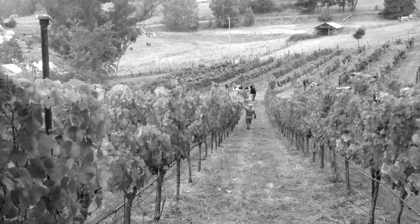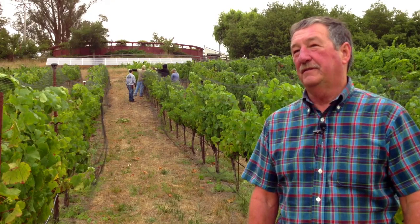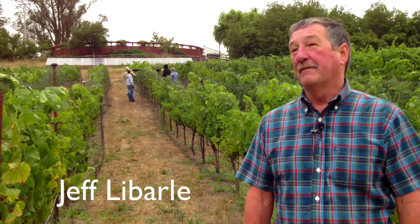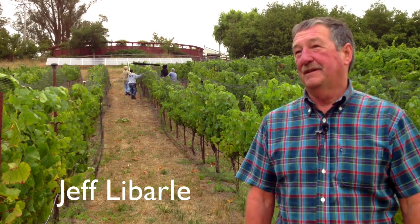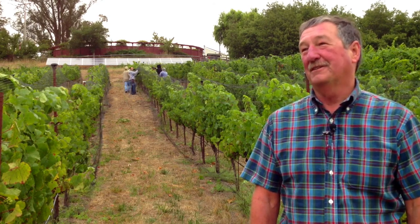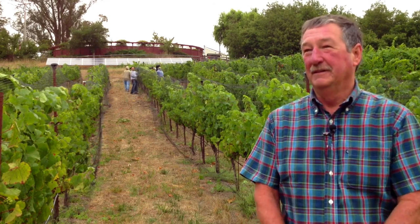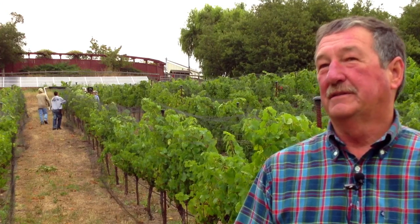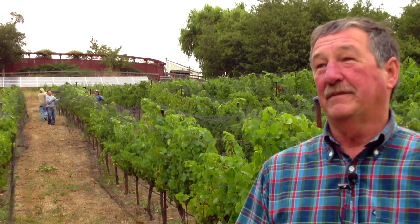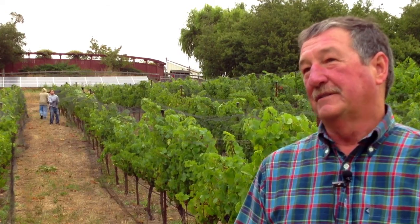So what we're doing today, George, is we're finishing off the growing season here and putting the bird netting on. Not every vineyard has to do this, but unfortunately we're in a location with lots of wildlife around here and a lot of different birds, and if we don't do the netting, the birds basically just clean it out before it even gets ripe. So it's not an option.